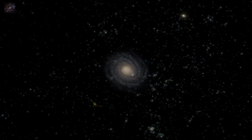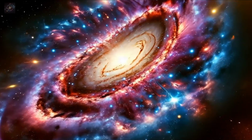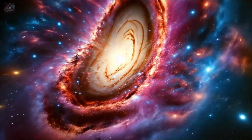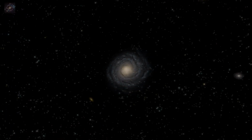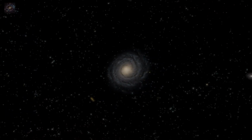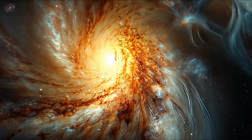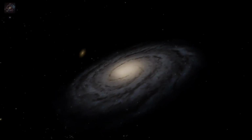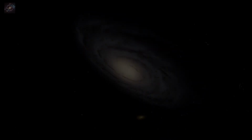The central bulge of Andromeda presents a stark contrast to its active spiral arms. This region, dominated by older, redder stars, is relatively quiescent, with little ongoing star formation. The stars in the bulge orbit in complex patterns, influenced by the galaxy's supermassive black hole and the dense gravitational environment of the central region.